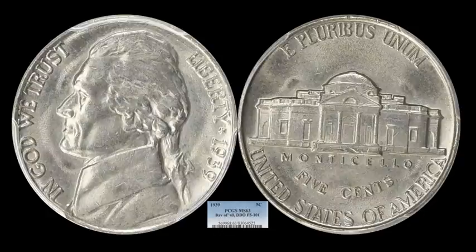But this one is also a double die obverse. It's FS-101 in the Cherry Picker's Guide. And as you can see the doubling without even getting close, especially in the motto and then the foot of Liberty. So the serifs and the bottom of the letters here just pronounce this double die feature. This one sold for $2,193.75. Again, it's a Mint State 63. No frills. It's a double die that is extremely tough to find.